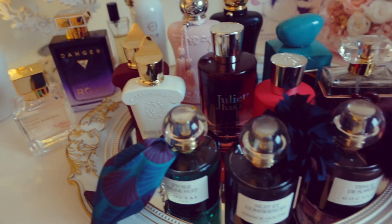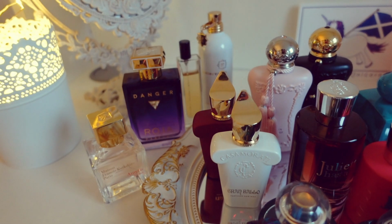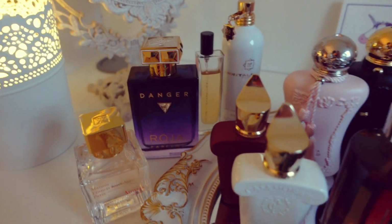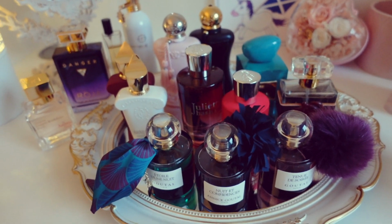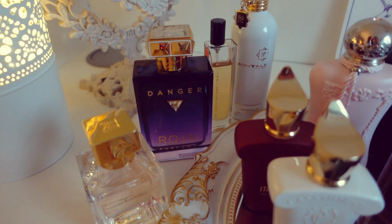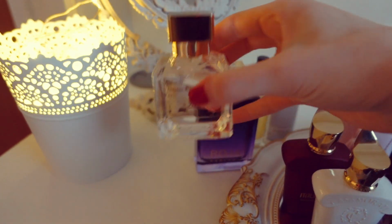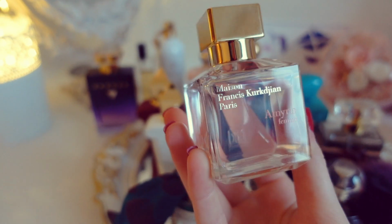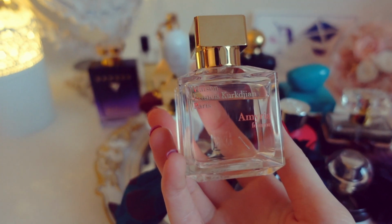And I think first up, I will start with these fragrances kind of at the back here, the ones I couldn't really fit on the tray. I did get most of them on the tray, but not these ones here. So first up we have the beautiful Amorous Femme from Maison Francis Kurkdjian.